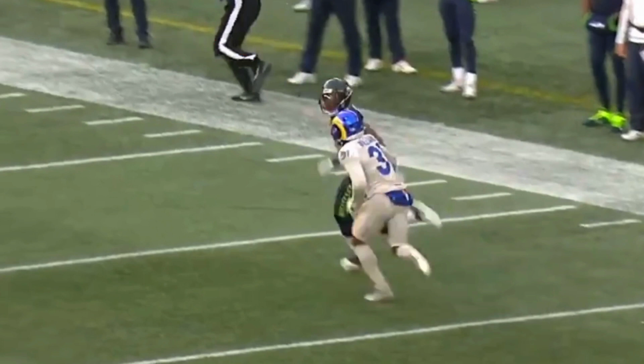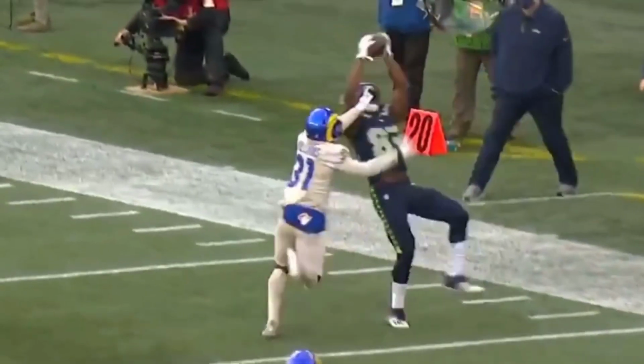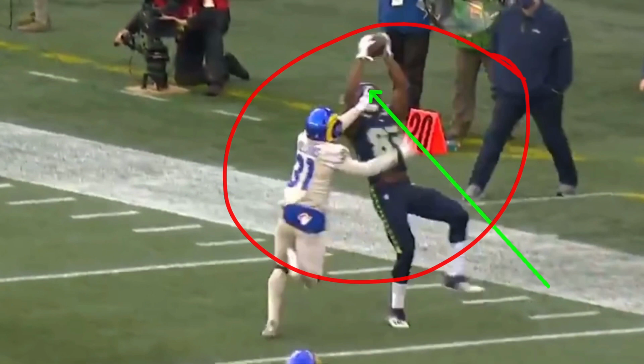But obviously, this thing's thrown a little bit behind. We talked about this a little bit yesterday in the video, where the key to making these tough catches is securing it, catching it with your eyes first. Obviously, you catch the ball with your hands, but your eyes are what make this play, and you've got to be disciplined with those eyes.